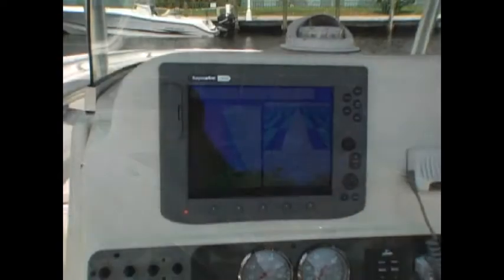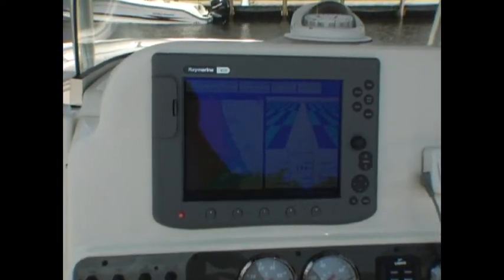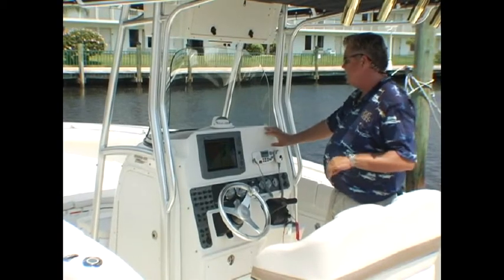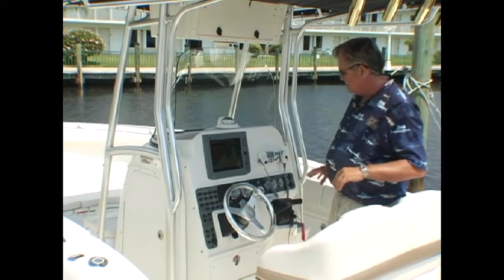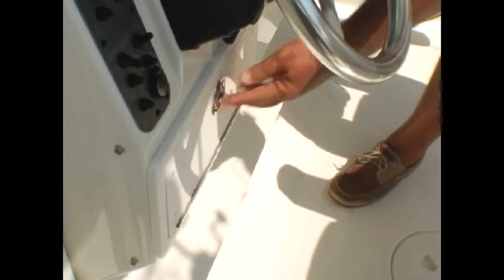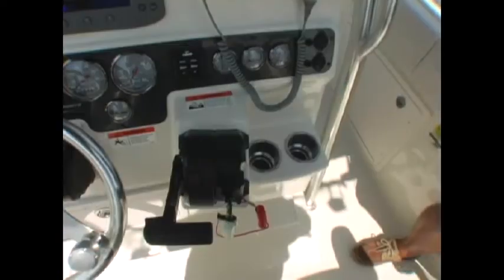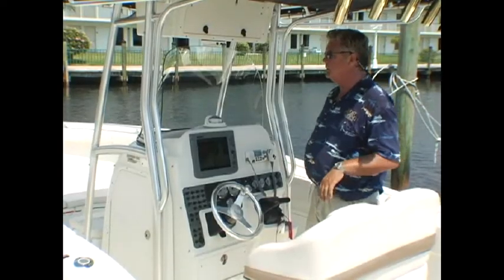The helm area has lots of room for mounting electronics. You can see they have a Raymarine screen mounted here, plus a Raymarine VHF, and there's room for another unit above that. So there's ample space, especially in a 25-footer. Gauges, switches, everything's easy to get to. There's even a storage box below the helm for storing loose items like wallets, keys, cell phones, that sort of thing. Two built-in drink holders to starboard, and a molded-in footrest down below to keep you secure when you're underway.